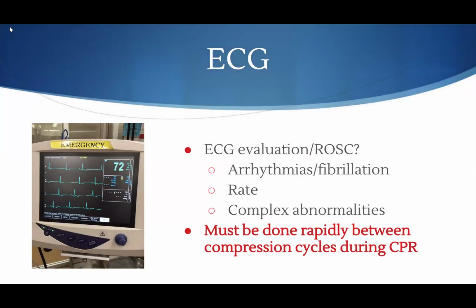ECG is really important, but the takeaway I want you guys to remember about this is that it's essentially useless unless we are pausing to check what the patient's rhythm is like. So if you're doing chest compressions for a patient, the rhythm that you see on the ECG is going to be the rhythm that you are creating for that patient. Unless obviously you've taken a pause, you've allowed the patient a chance to display their own rhythm on the ECG should they have it.